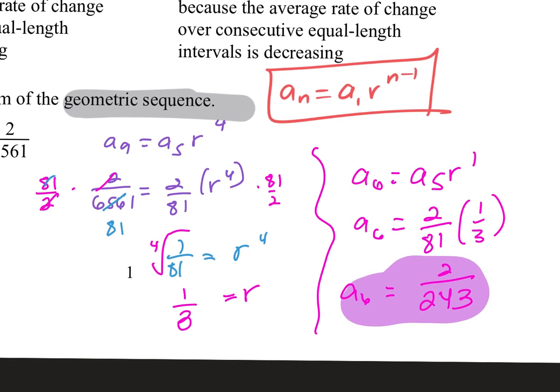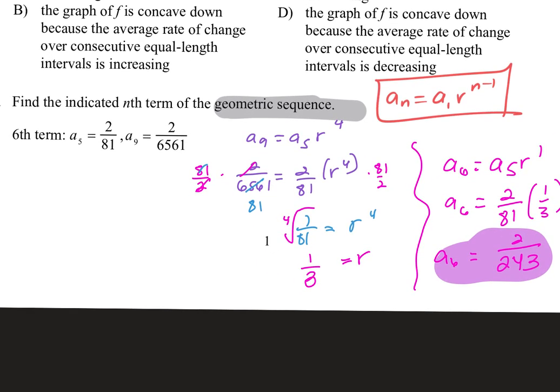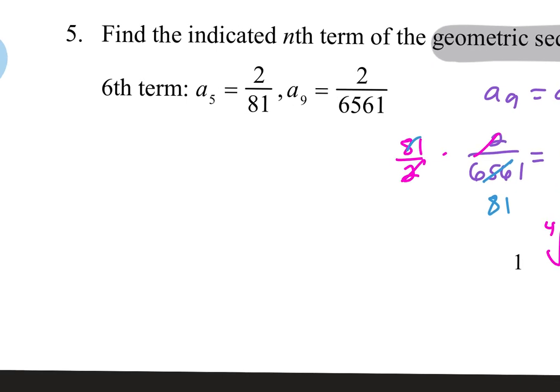And you don't always have sequential points or terms, and so you can't find the R. Like if I don't give you A1 and A2, you can't find the R just by dividing. And that's what this question's like. I give you A5 and I gave you A9. So for these, the trick is to put the A with the bigger base on the left equals A with the smaller base on the right, and then R raised to the power of the bigger base minus the smaller base.